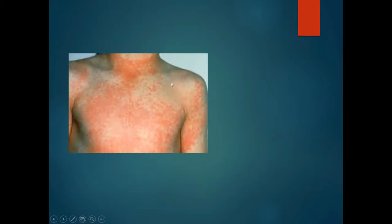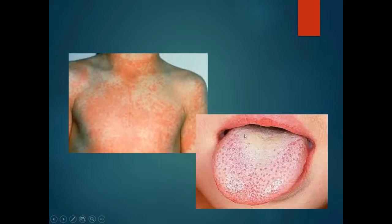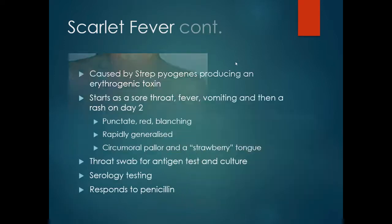We have a young person here with a red macular rash, which is becoming confluent. In this photo, it's on the trunk and upper limbs and neck. The tongue has very prominent red papillae, and this is scarlet fever. Scarlet fever is not seen as much these days, though one needs to be aware of the clinical appearance so as not to delay the diagnosis.